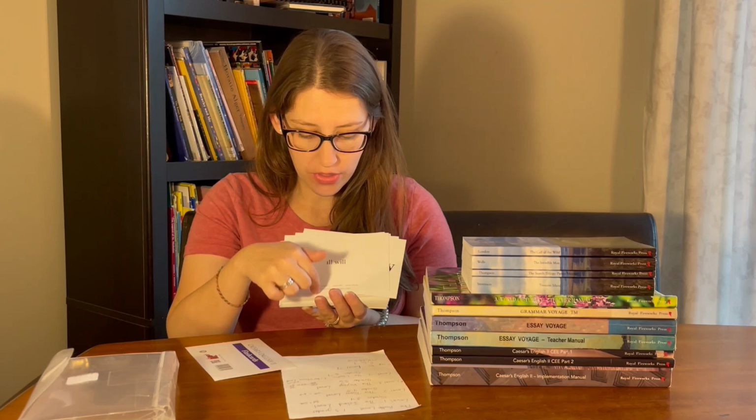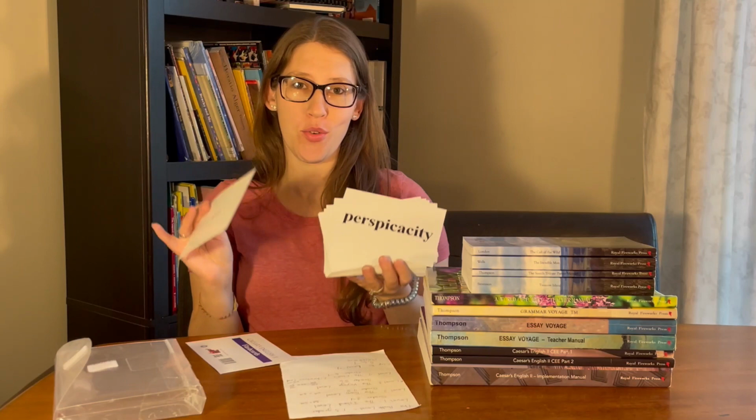So I now have 2 packs of these. This is Caesar's English 2. So if we're practicing both and they get spilled or a little kid gets in them, which is totally possible, and they get intermixed, you can tell them apart. You can also have them practice, put them in order when you're starting so that they're only practicing the lesson that they've just done.